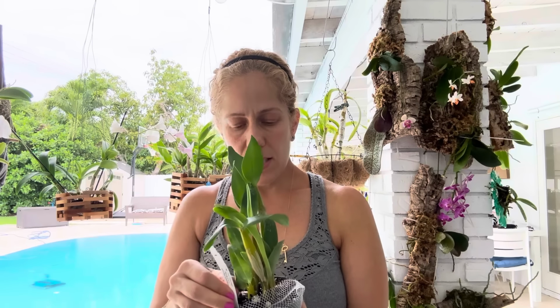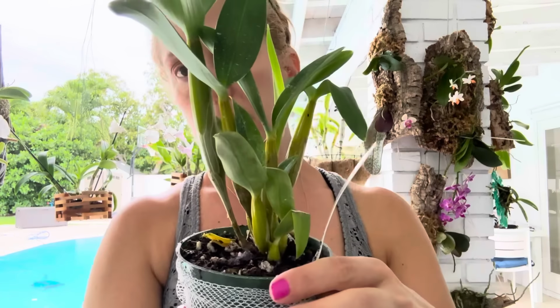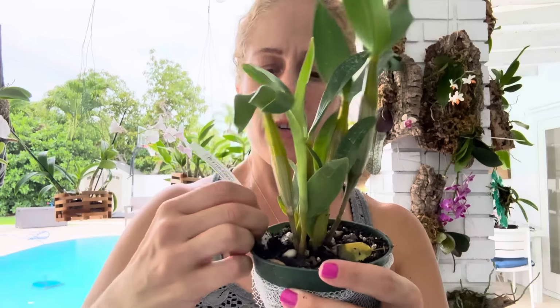Now this substrate looks like it needs to go. So I'm going to be repotting soon. But this is my Roy Taganuga. I actually heard a lecture the other day. And I think it was Roy Taganuga, was it? Or was it Norman? I can't remember.